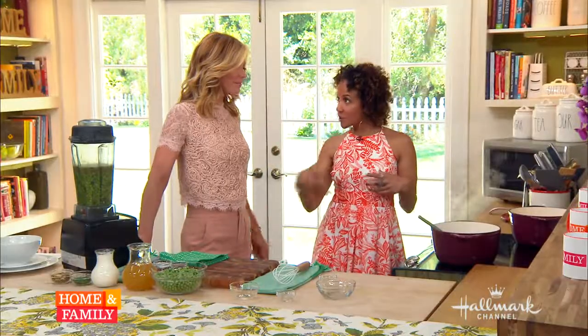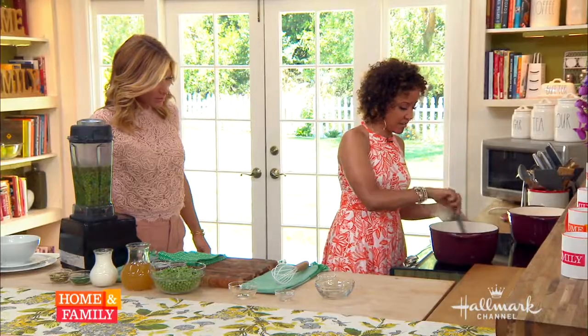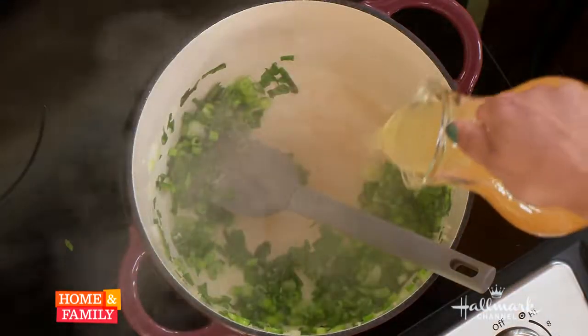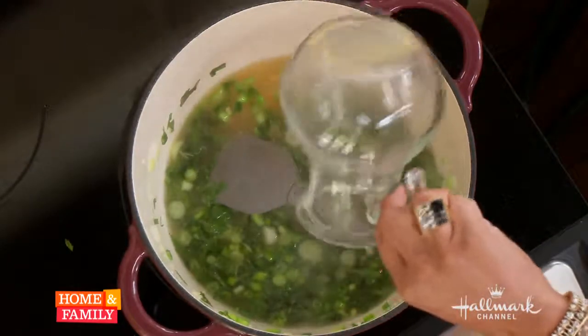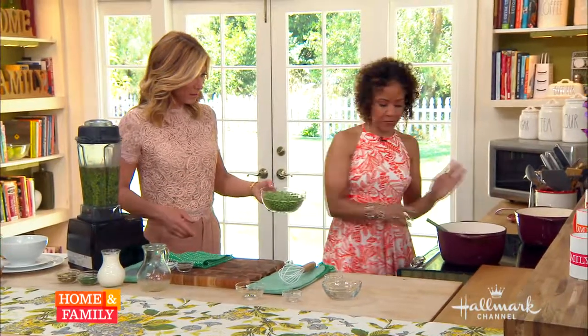But you can smell this, right, Debbie? This is something that's really easy for you to do at home with the kids to get the vegetables into their diet. We already added the herbs, and now we're going to add the chicken broth. Could you use vegetable broth if you wanted to? You absolutely could for vegetarian, because this is pretty much a vegetarian soup. Do that for another 2 minutes.